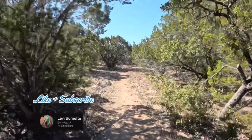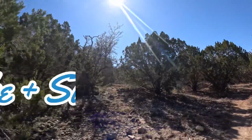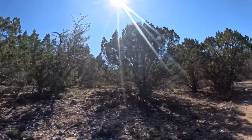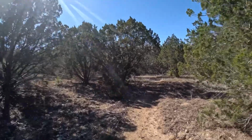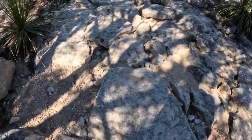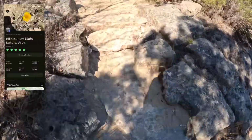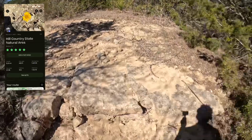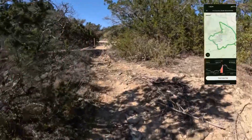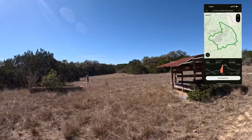We've been going to Texas state parks pretty religiously so far. We've gone, if not every weekend, every other weekend. We've camped at one so far, Dinosaur Valley State Park, and we're going to Big Bend Ranch State Park to go camping at the end of February.